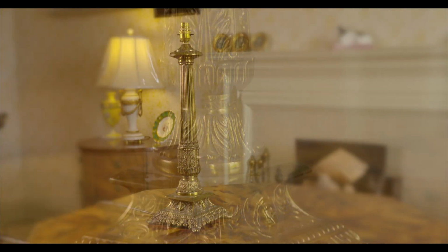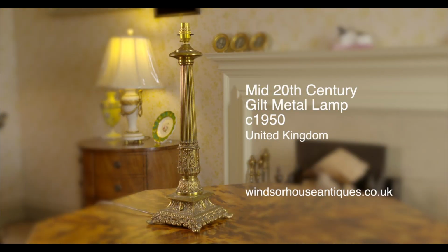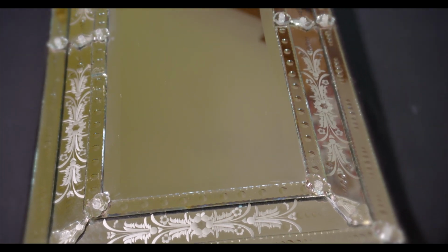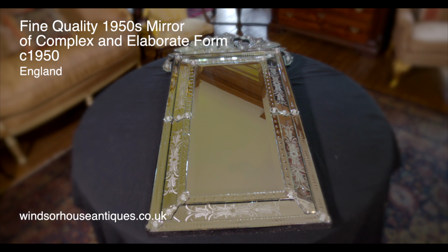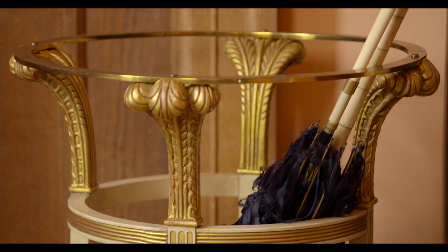And I've also found these, a decorative lamp base, which I could see with an oversized shade used in the home office as a task lamp with a laptop underneath. Bedroom, bathroom, hallway, open up any room with a taste of 1950s chic with this large period mirror. And there to greet you at your front door, a stick stand like no other.